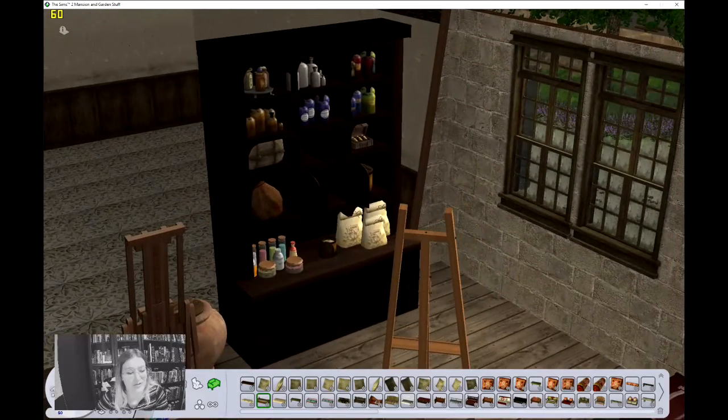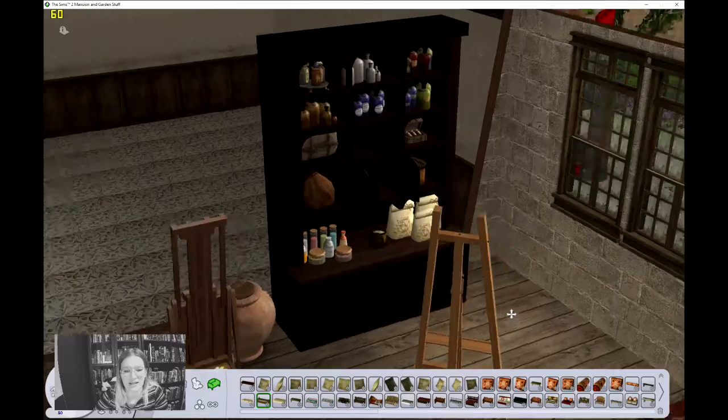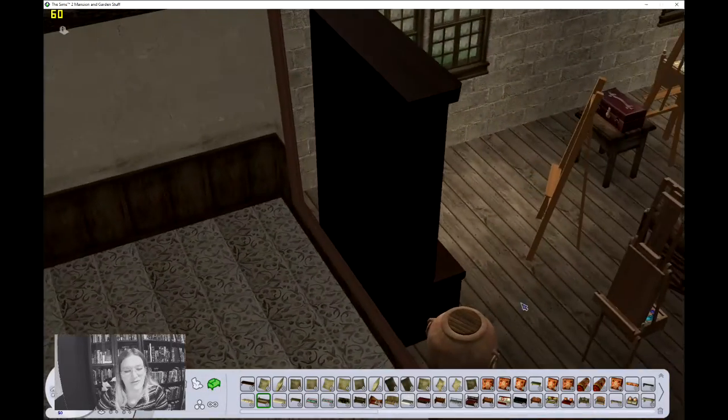And then over here are just bottles, because I feel like a lot of paint at that point and pigments were powdered and then you'd mix it with water kind of thing. That's the best we're going to get for this.